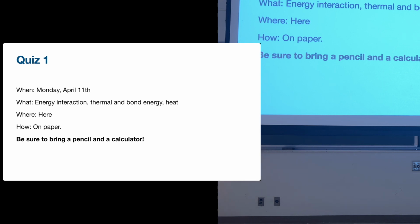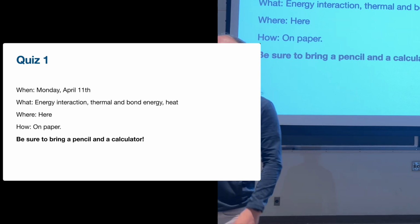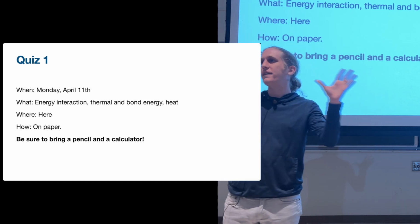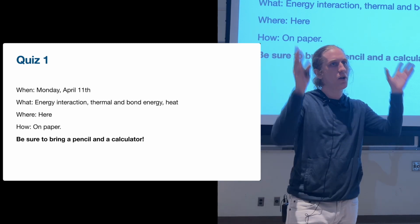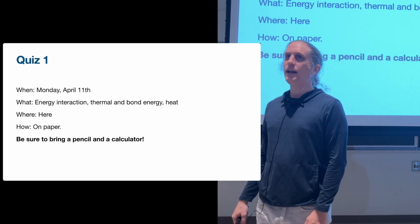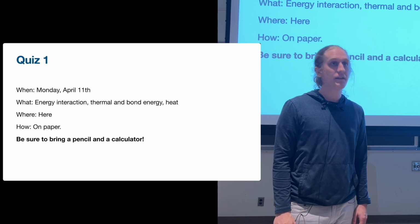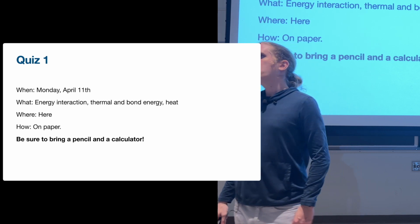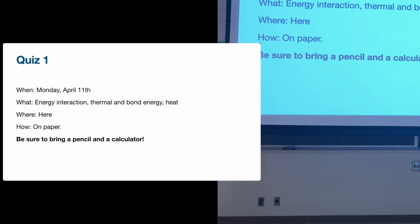Now I want to comment on the calculator again. Yes, I want you to bring a calculator because I am going to give you numbers and ask you to calculate something. But remember what I said last week: if you get all of the physics right, draw a nice energy interaction diagram with all your indicators, and write down an equation that's right, and then make a mistake in the algebra and get the final answer wrong, you're still going to get the overwhelming majority of the points, like 90% and up. So while you do need a calculator, it's really just for getting the final numerical answer.